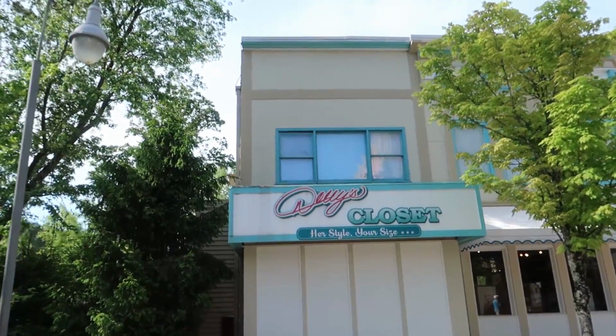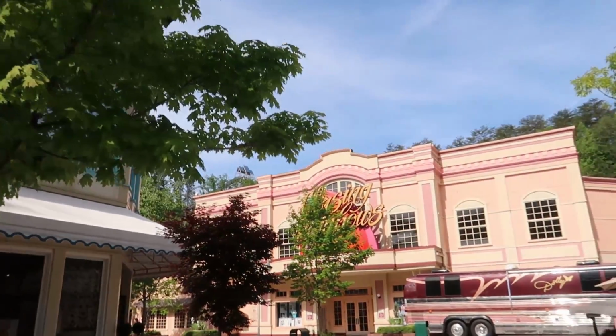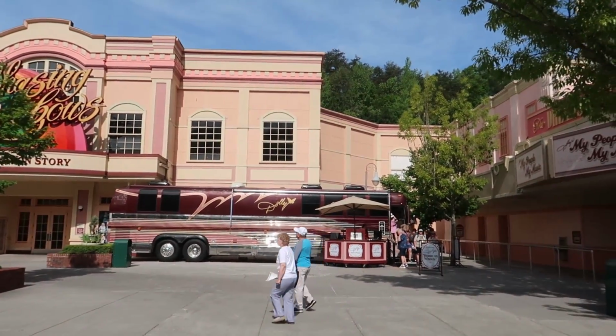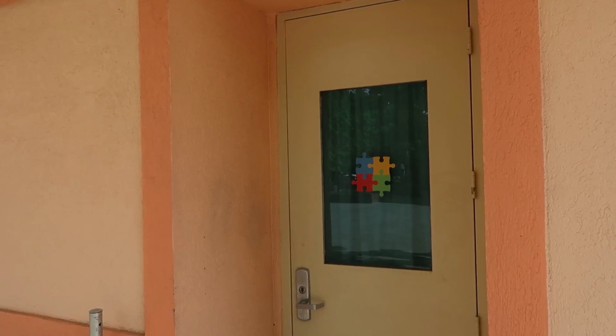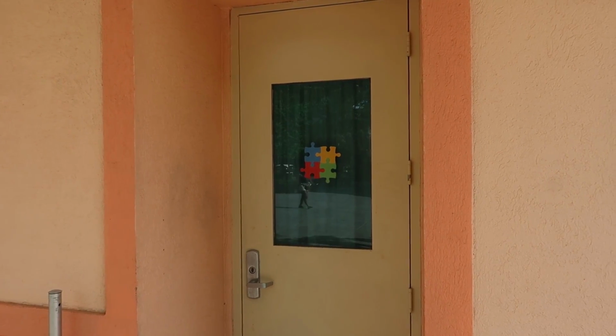This is the Dolly section of the park. You got Dolly's Closet, Her Style, Your Size, Chasing Rainbows. Look, there's Dolly's Home on Wheels. You can tour Dolly's tour bus. There's a sensory-friendly room here if anybody has any sensory issues and needs to escape.